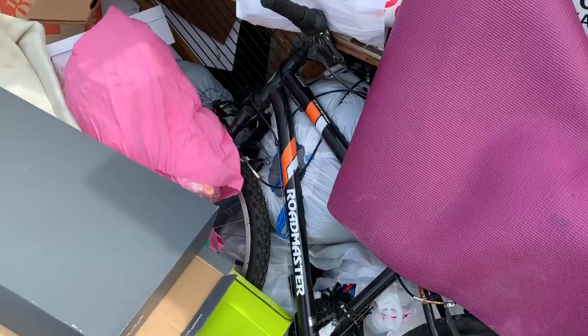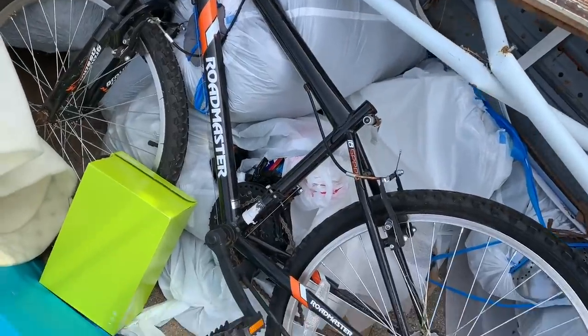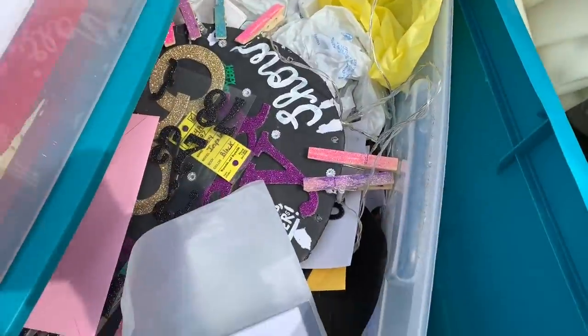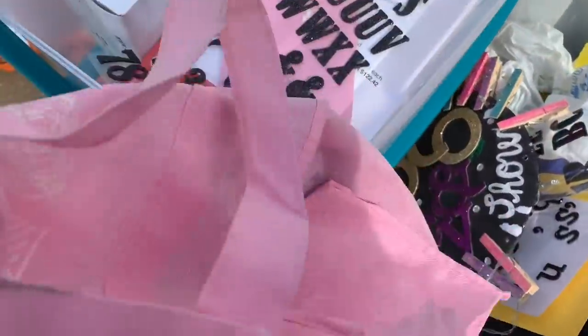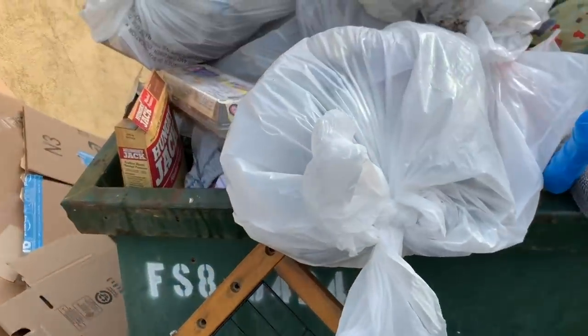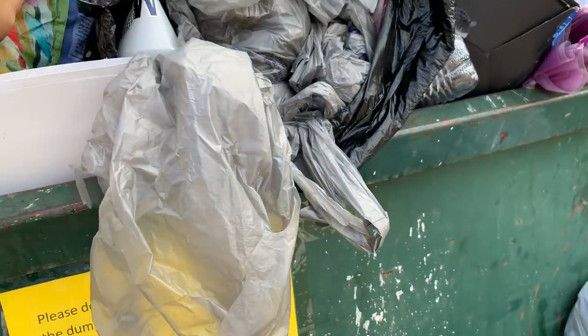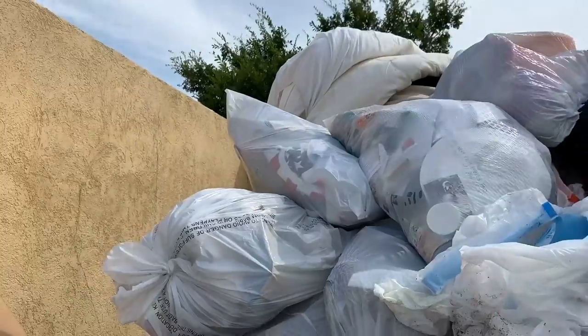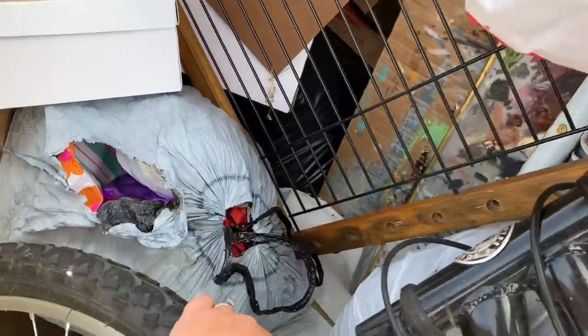Okay, I'm gonna get this bike out and see if it works. So, hold on. It doesn't have a seat and the tires are completely flat, so I'm not gonna mess with it. Let's see. Oh boy, okay. Another reusable bag. That's a shirt right there. I'm just trying to figure out how to get to it. What's in here? This is like all party supplies.